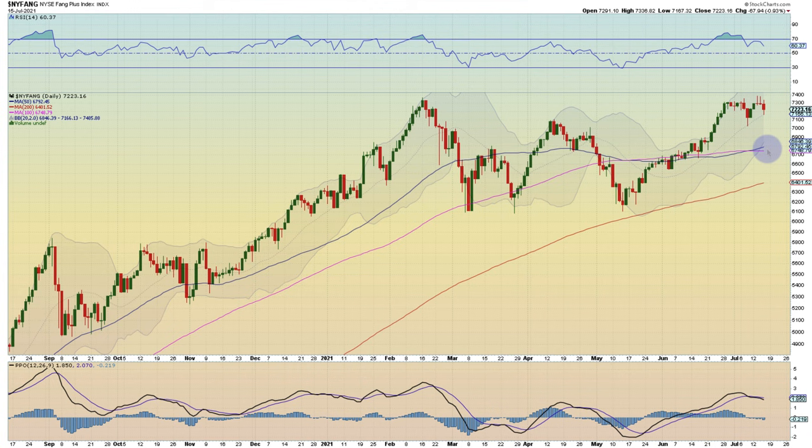So yeah, Amazon's a mega, right? And if that turns around and starts heading lower, that puts weight on the S&P 500, and you've got to be mindful of that. But if it backtests successfully and acts as support, well, guess what? The market continues its move higher with the mega caps. So it's something to just be mindful of. Here, still very bullish context.